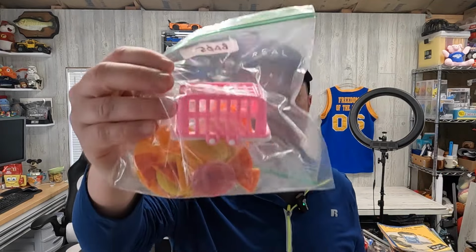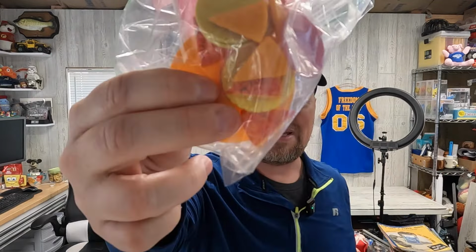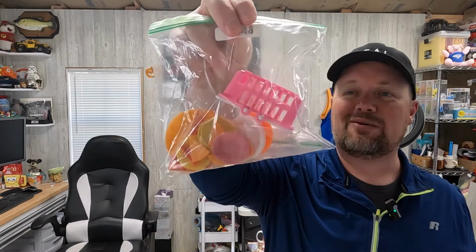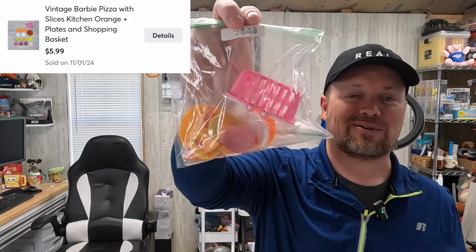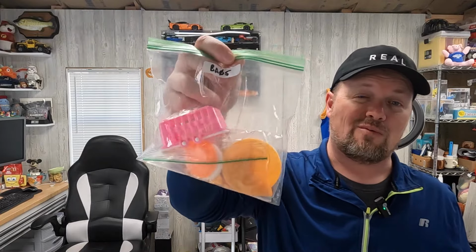I have some vintage Barbie. There's a shopping basket, some plates, and a pizza in there. I got this with those other Barbie accessories I've sold over the last few weeks, months, a while. Anyway, this set sold for $5.99 plus shipping on Mercari. So I'll get to keep almost $6 of that. So I guess that's good.